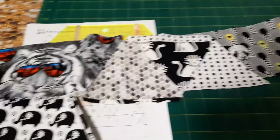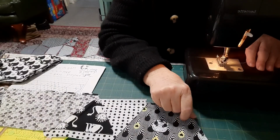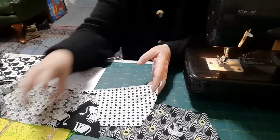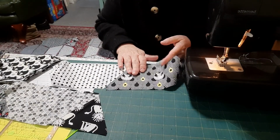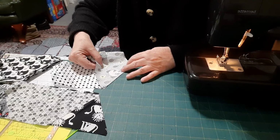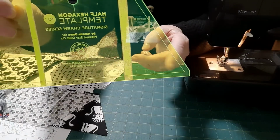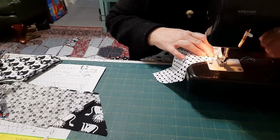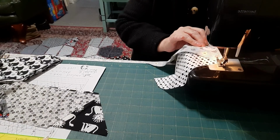Now they're ready to sew up. This is my center row. So now to machine piece the pieces together in the order that I've got them. So I take this one and this one and sew these two edges together. And with my template, it has a flat corner so that it lines up really well with each shape. I'll do 1/4 of an inch seam allowance on each one. That's what we're aiming for.